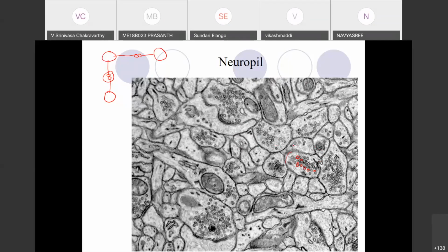Where does one neuron end? Where does another neuron begin? So there's very little empty space. So if one neuron sends out a chemical, it will have to go through the ECS, right? There's no option.